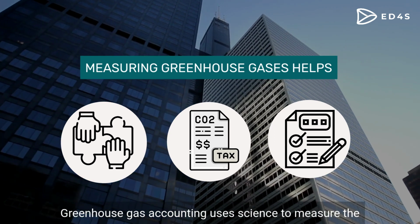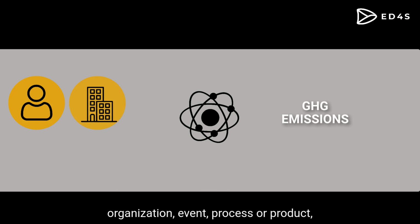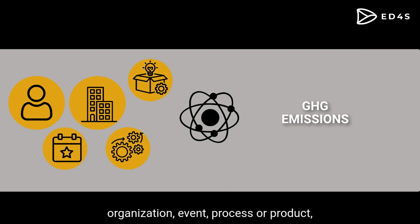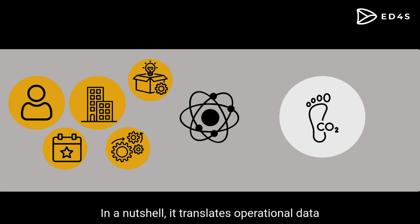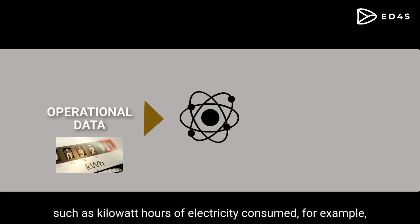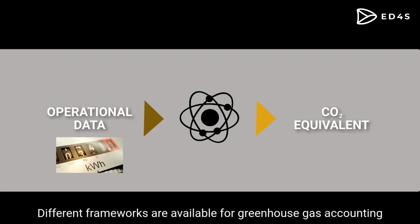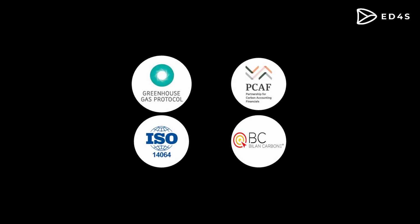Greenhouse gas accounting uses science to measure the GHG emissions associated with a person, organization, event, process, or product, also known as a carbon footprint. In a nutshell, it translates operational data, such as kilowatt-hours of electricity consumed for example, into a common metric for measuring emissions, CO2 equivalent. Different frameworks are available for greenhouse gas accounting and reporting.